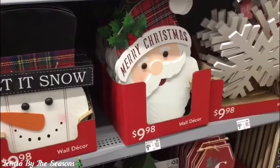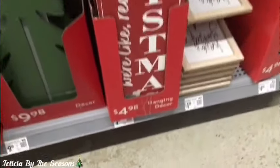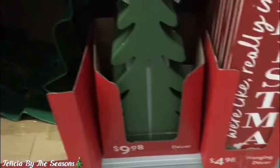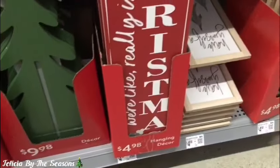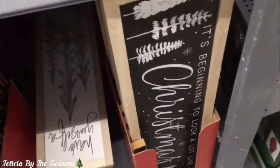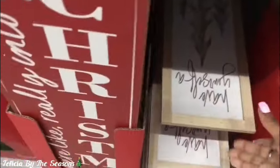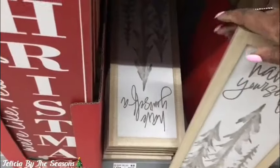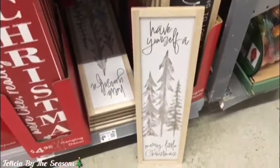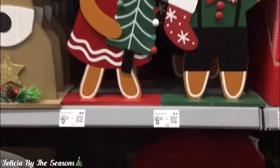Now, these wall decor pieces here, you could also incorporate those into a wreath. It's a way to elevate your wreath and to give your wreath more layers. This green metal Christmas tree seems to be new, and they had some reasonably priced signs. They were $4.98 each, and I'm going to show you this one so you can see what it says. Now, this would be a beautiful accent piece if you're going for a more neutral style Christmas decor.